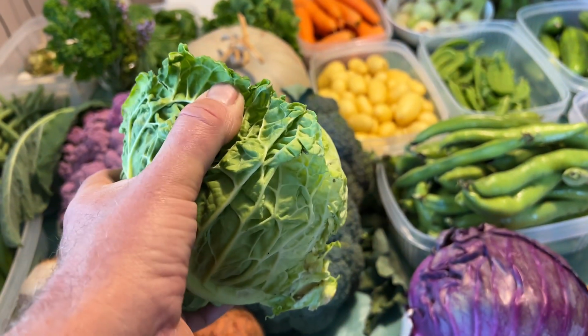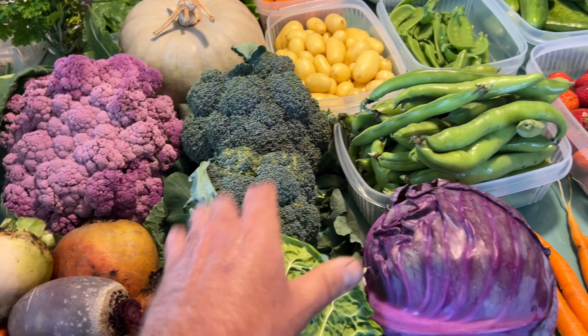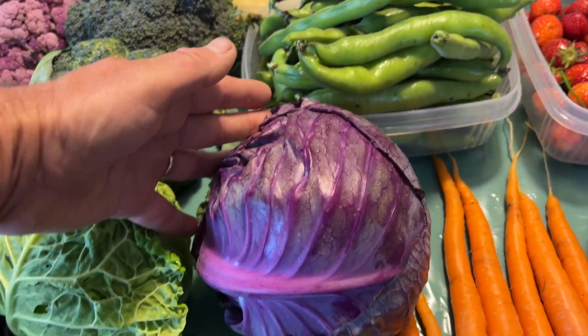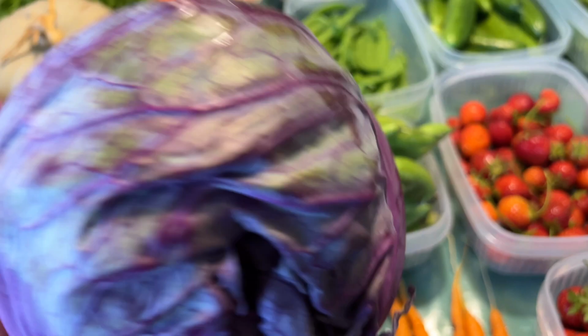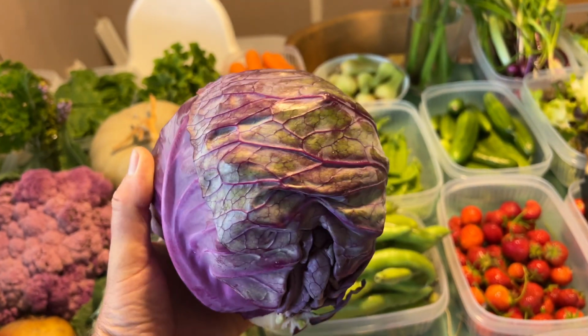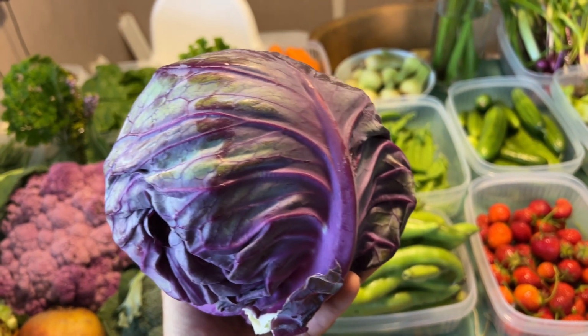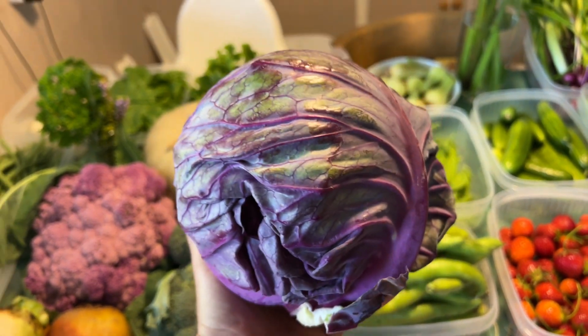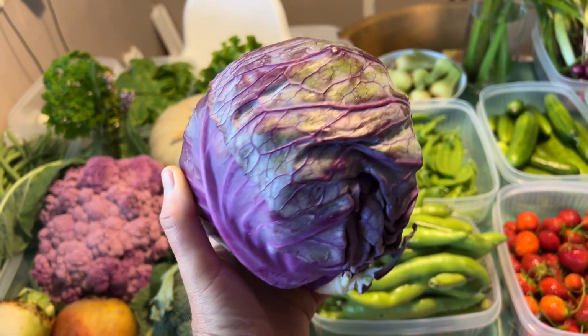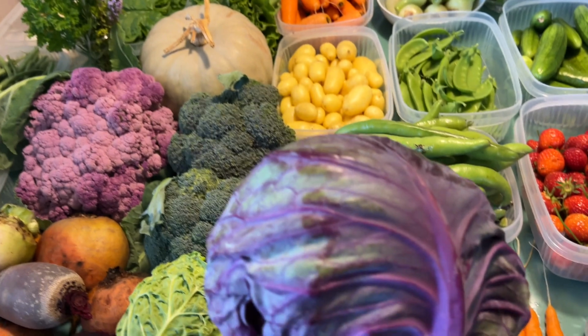Penultimate harvest of the Savoys, the early Savoys, and the first harvest of the red cabbage. So that is looking gorgeous. Really pleased with that. That is a good weight of red cabbage there, and yeah, really happy with a mid-September sowing for those. Just pop them in the polytunnel, plant them out in February, and looking lovely.